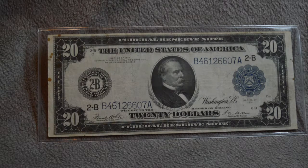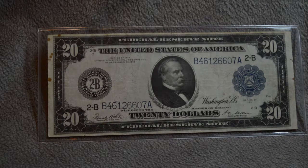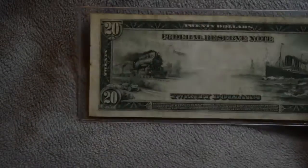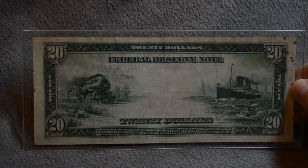So this would have been printed between 1921, possibly even as late as when these changed over to the smaller size notes, a little bit later on. So the 1928, so sometime in the 20s. This would have been a Roaring Twenties $20 bill appropriately. And then on the back, you've already seen it, but I'll show it to you one more time. This is one of the reasons why I got into collecting paper money, was just the design on this note.